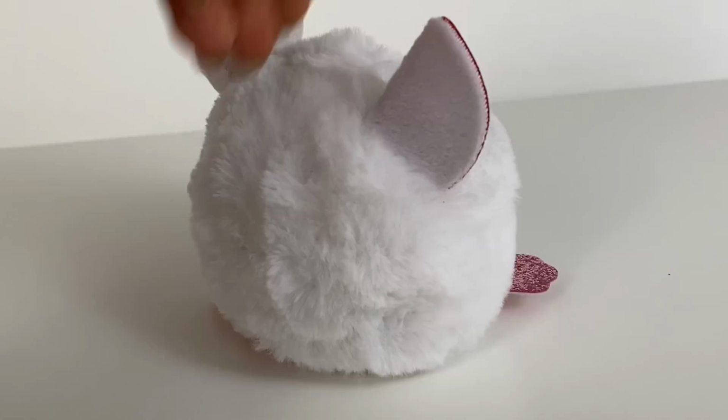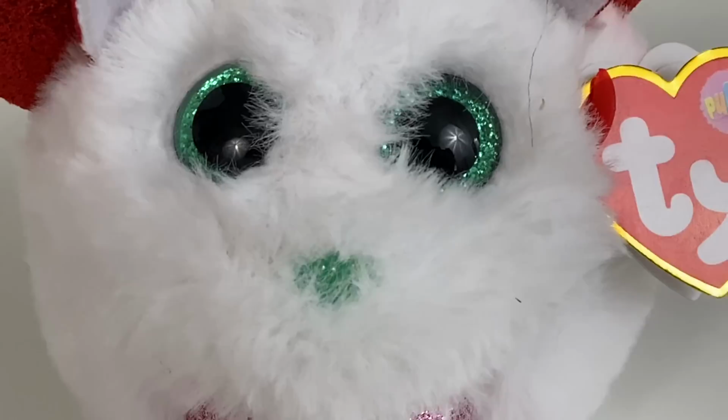And next, Ty sent me some puffies! These are actually my first puffies. I don't have any other ones, so I'm really glad that they sent them to me. I am dying of cuteness! They are these adorable little fluff balls. And this one's name is Bree. She is a white little mouse. She has red sparkly ears and mint green eyes and nose.